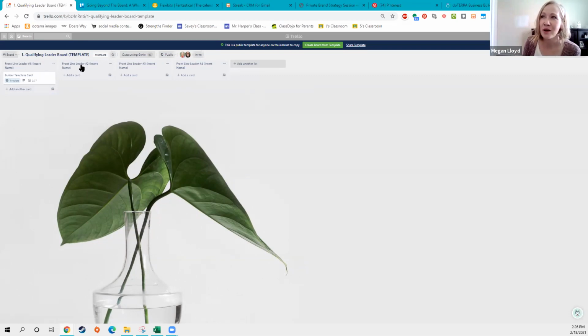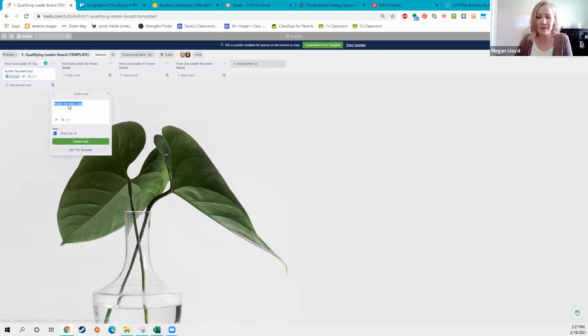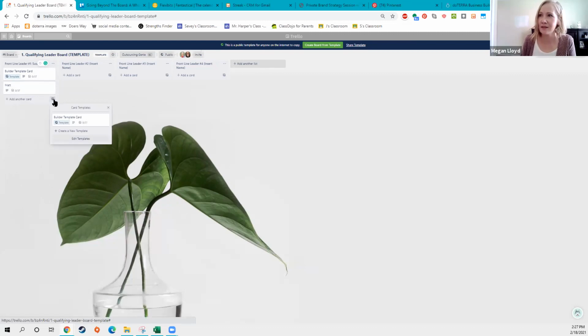The idea is that you put all of your frontline leaders here. You would change the name to be, I guess I'm on a Susan kick, so Susan is our frontline leader and you can change that to her. Then you'd put all cards below her for all of her frontline people. Actually, you don't want to change the template. This would be Matt and John and everybody. These would be all of her builders.